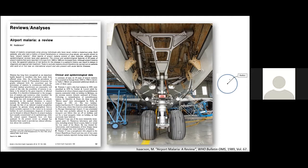Prof. Isaacson also explained how these mosquitoes can then feed in a small radius after disembarkation or be transported further via motor vehicle. And the Frayn article explained that this radius is around 1.5 kilometers.